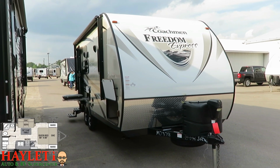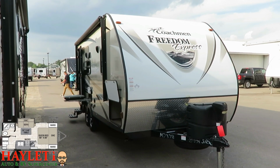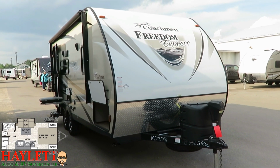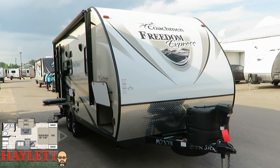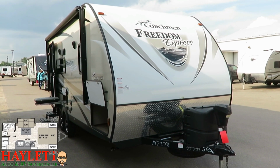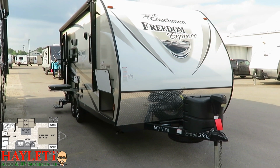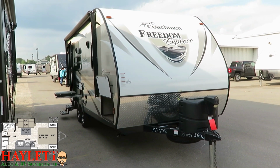This is a brand of camper I personally have a lot of respect for, that I like personally, not even just professionally. I look at the way I would camp, the way I would use an RV, and this thing speaks to me. Like the way all the hookups are centralized in the rear corner, the taller ceiling, the bigger bed. I like Freedom Expresses, and I think if you give them a chance, you would too.